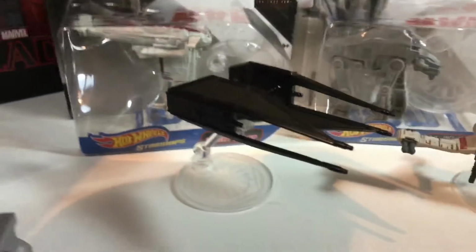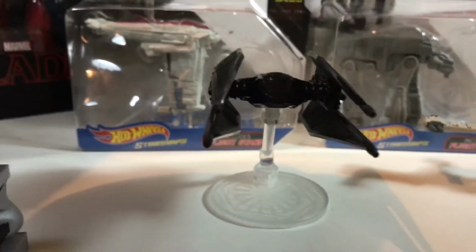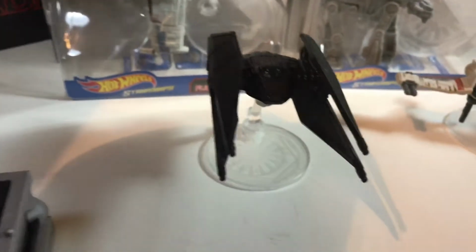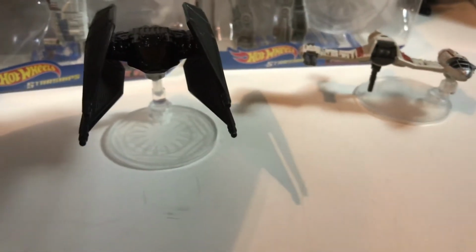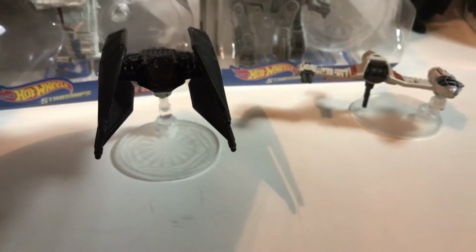I really like the Kylo Ren ship here. This is pretty badass. This is pretty cool. I like it. I like it a lot. And I can't wait to possibly play this in Battlefront 2, which comes out in November. Beta in October. A couple more days of beta if you pre-own that.